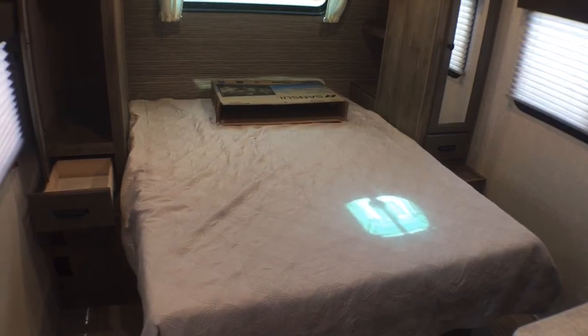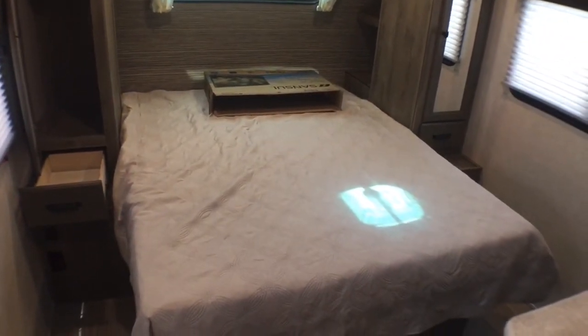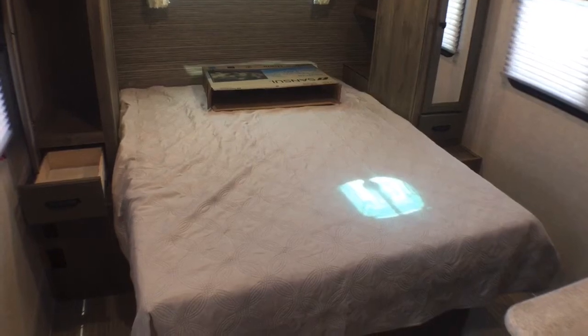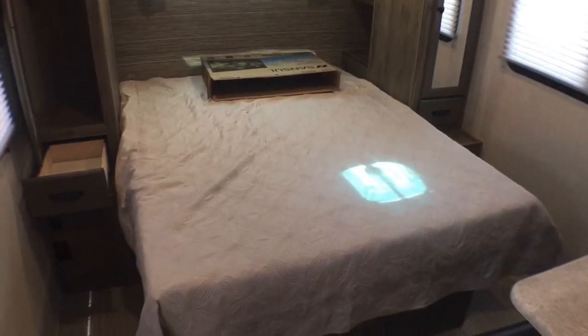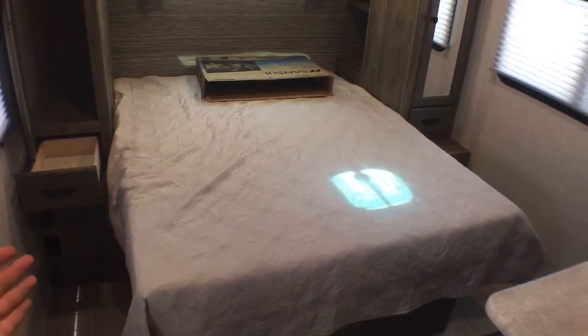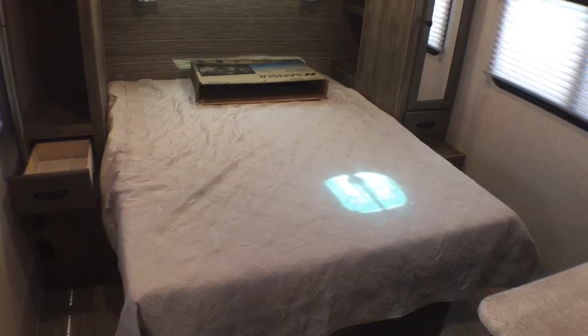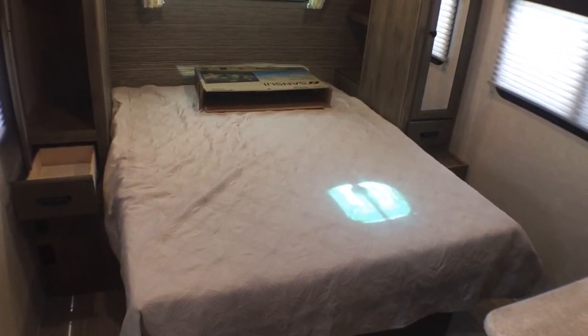Now, I get it, some people do want the king bed, but there's only one brand that I know of that is using an 80-inch king in a travel trailer. Typically, it's a 74-inch king. But the benefit of having the 60 by 80 is any queen-size mattress will fit it. And then you taller folks, your feet won't hang off the bed.